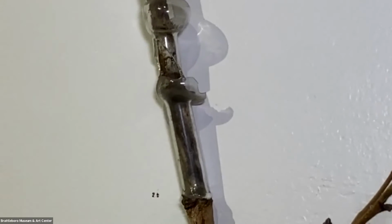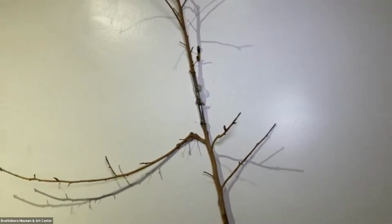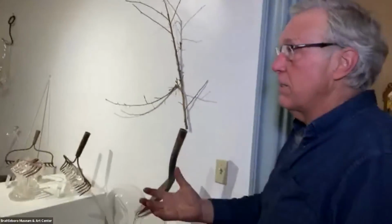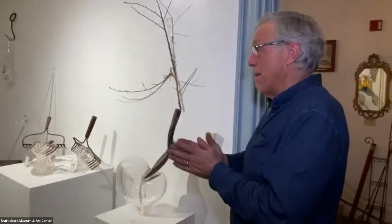And have done a lot of work with glass and nature. I've done a lot of work with beehives and put glass objects into beehives. And then the bees will totally encase it in wax and honeycomb in the most amazing fashion you can imagine.